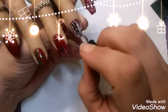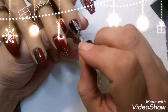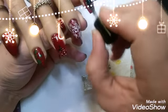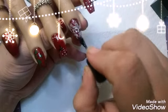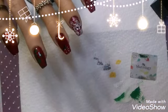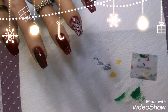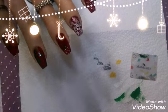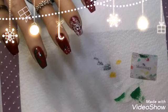It's nothing exceptional. I just wanted something simple and Christmassy. And I love this red. Love, love, love it. So we are going to put some bling on now.